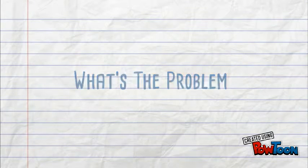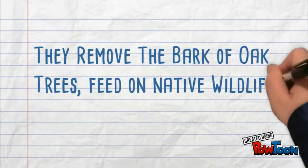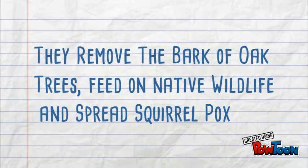Does the eastern gray squirrel's invasion create a problem? Well, yes. They remove the bark off oak trees, they feed on native wildlife, and they spread squirrel pox to the native red squirrels.